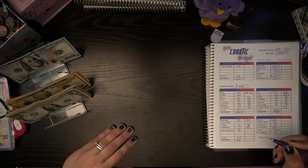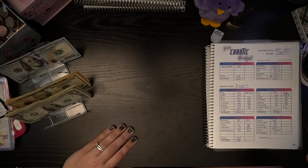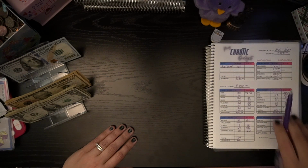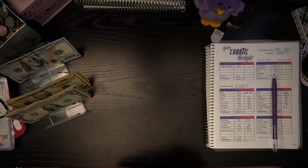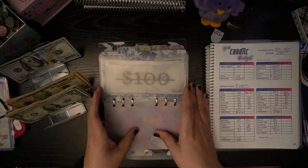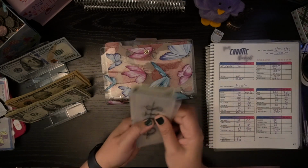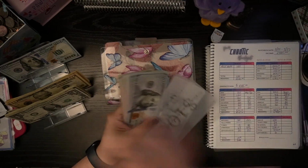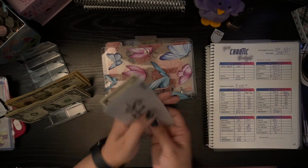And then the, oh, it only has 20. Something I have to get used to. And the last thing is our savings binder. So in our savings binder, we are replenishing our emergency savings because of course we did have to borrow from it recently. And so we're putting in $100.